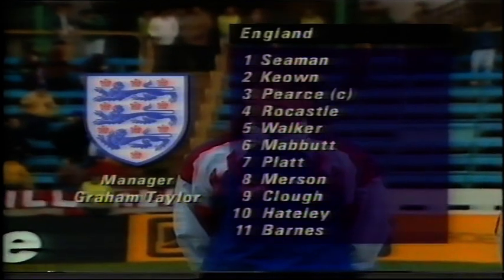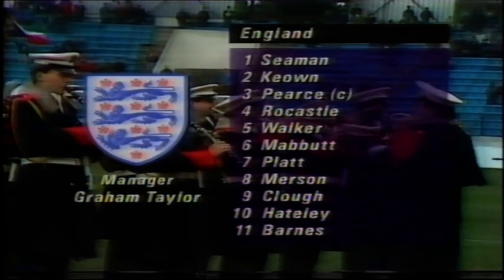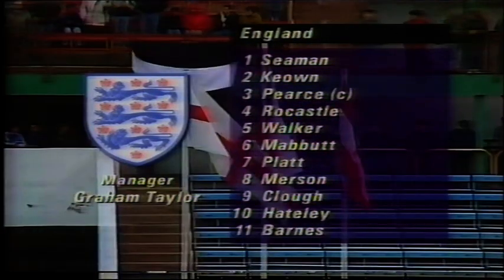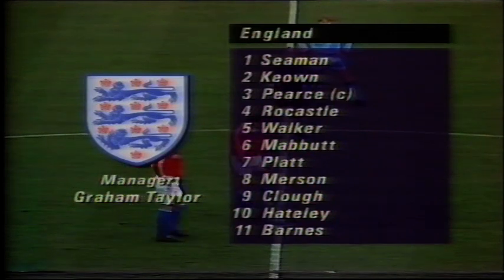Well, Skuhravy will be initially marked by number 2, Martin Keown, in England's three-man centre-back system. Number 4, David Rocastle, will operate as an advanced right-back. Number 9, Nigel Clough, will play just behind the two main strikers, who are number 8, Paul Merson, and Mark Hateley, who hasn't started one for 5 years. But with Gary Lineker on the bench after his throat infection, the most capped player is John Barnes, who makes his 66th appearance for England today, and he's the one from whom perhaps the most is expected.